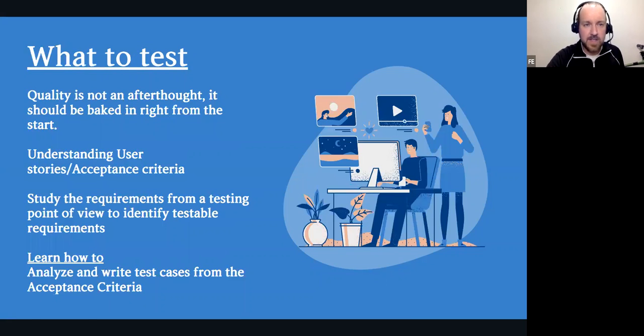The next part of the knowledge is the what to test. Quality is not an afterthought. It should be baked in right from the start. You're going to attend meetings with cross-functional teams, like, for instance, the UX team, the developers, the product owner. So your position is baked in right from the start, with the understanding of the product.